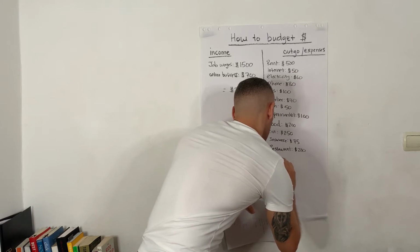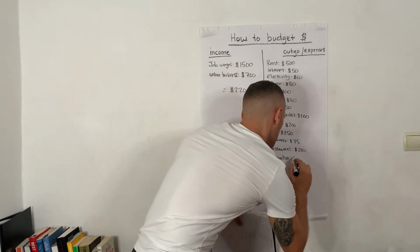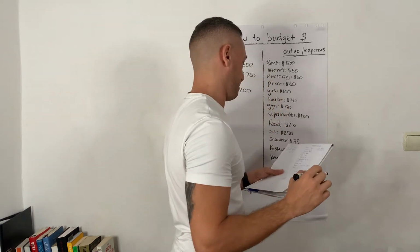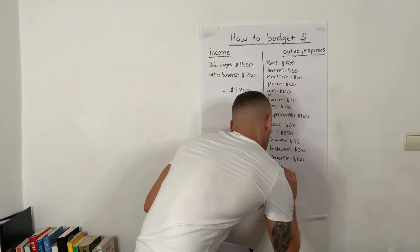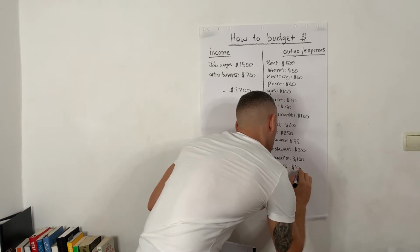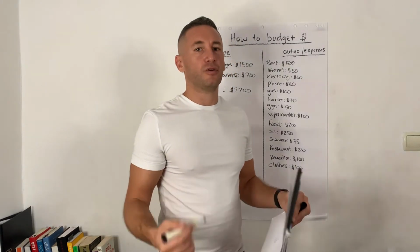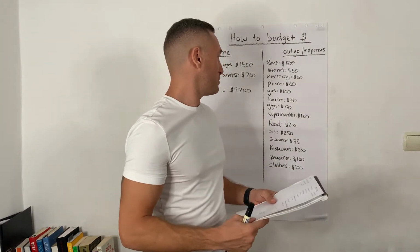Recreation, movies, stuff like that, about $100 a month. And clothes. I spend $100 a month on clothes. This is including shoes. Wearing different clothes helps me stay in a good mood. So I permit myself to spend about $100 a month on clothes.